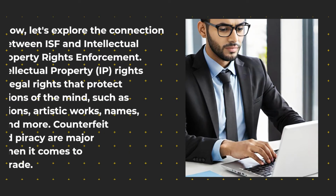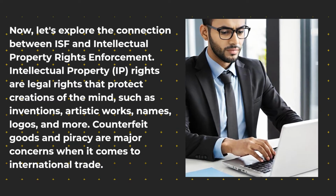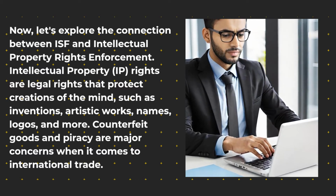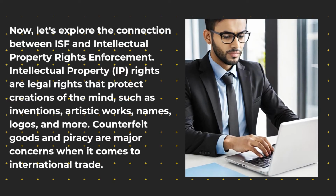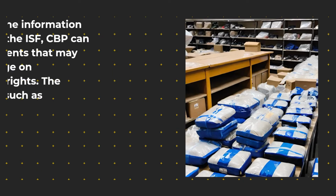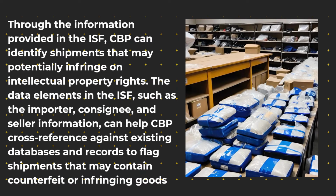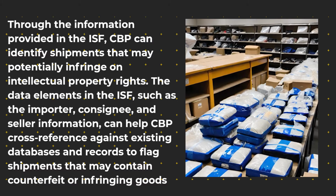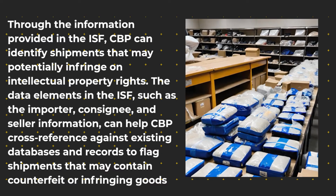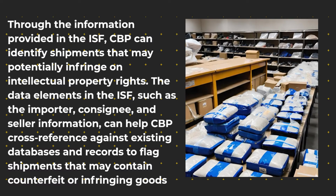Now, let's explore the connection between ISF and intellectual property rights enforcement. Intellectual property, IP, rights are legal rights that protect creations of the mind, such as inventions, artistic works, names, logos, and more. Counterfeit goods and piracy are major concerns when it comes to international trade. Through the information provided in the ISF, CBP can identify shipments that may potentially infringe on intellectual property rights. The data elements in the ISF, such as the importer, consignee, and seller information, can help CBP cross-reference against existing databases and records to flag shipments that may contain counterfeit or infringing goods.